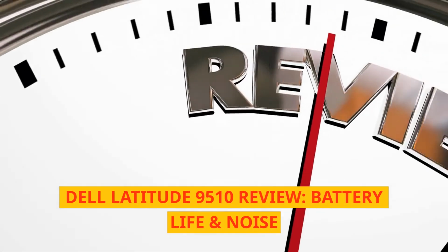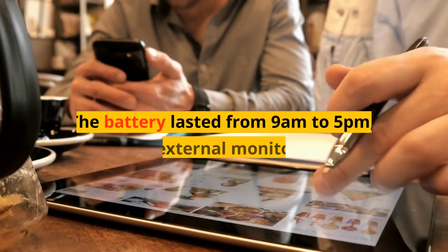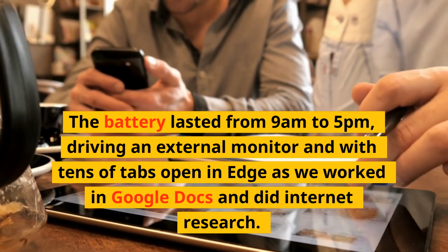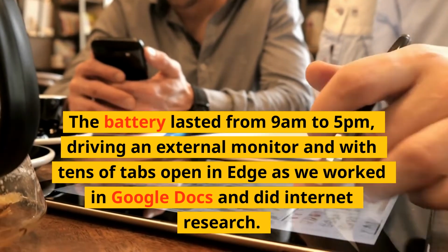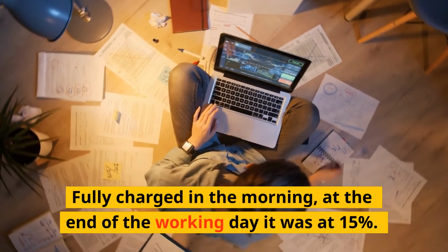Dell Latitude 9510 review, battery life and noise. The battery lasted from 9 a.m. to 5 p.m., driving an external monitor and with tens of tabs open in Edge as we worked in Google Docs and did internet research. Fully charged in the morning, at the end of the working day it was at 15%.